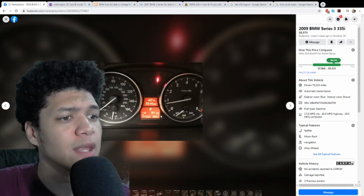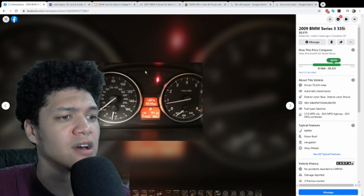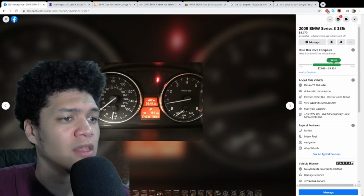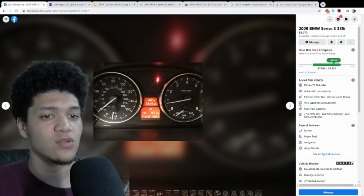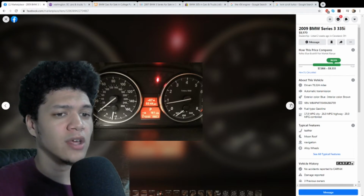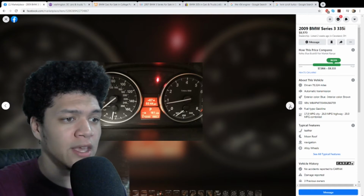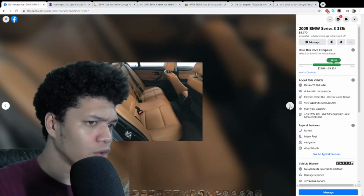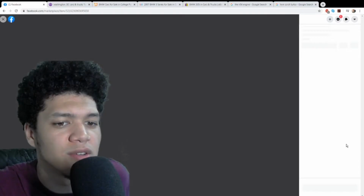It doesn't seem to have any problems. Usually you can tell if a car has problems based on the lights. With Beamers, not only do you have to look at the lights, but you have to look right here above the gas miles, next to the park. There would be a little hazard sign, a little warning sign if there's any little problems with these cars. This one seems to be perfect. 70,000 miles, 2009, $8,900. This is a good deal, y'all. If y'all could get this for the low 8s, high 7s, this would be fantastic. Great spec, clean.